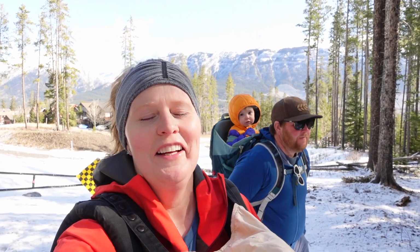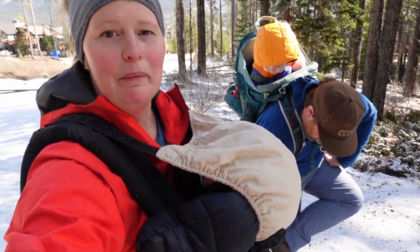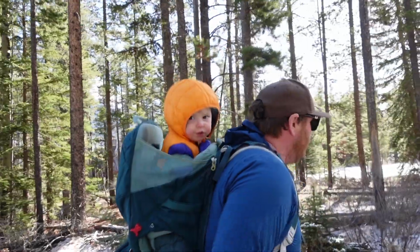Good morning! We decided today was finally hiking day. We came up the Three Sisters Parkway and are doing the Three Sisters Creek trail hike. It's 4.5 kilometers and it's supposed to take about an hour and a half, so we've got our gals loaded up and let's see how our first hike as a family of four goes.